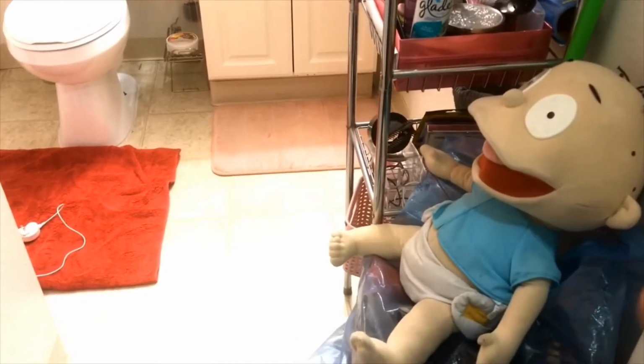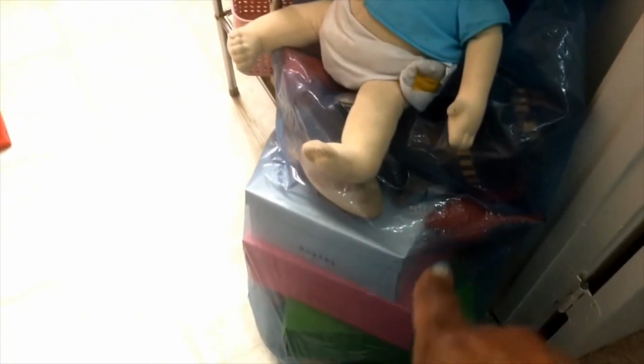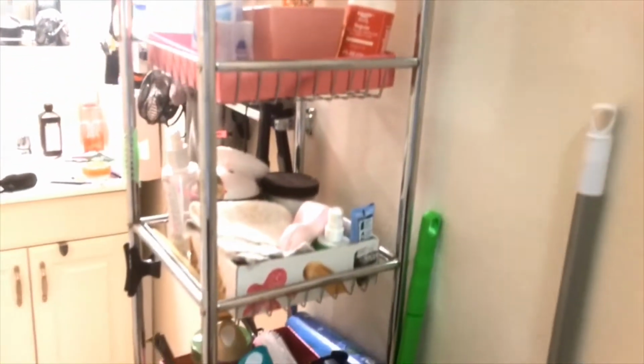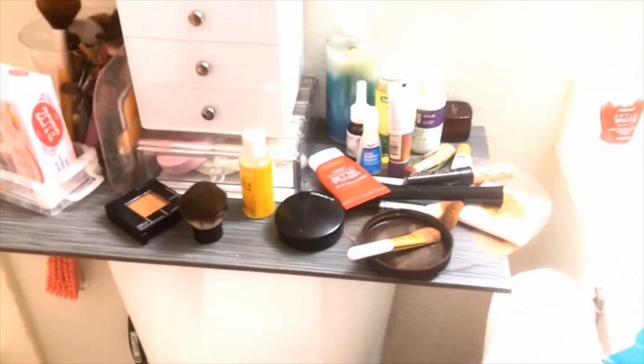We got Chucky or somebody sitting in the corner here. You have this box of shoes, a bag of shoes that are waiting to be picked up, a broom, a roller mop, and this shelf here that has mainly bathroom and beauty products on it. Come on this way. You have this wall here, on down to the floor, the shower, on the toilet side. This is the main fiasco going on here.